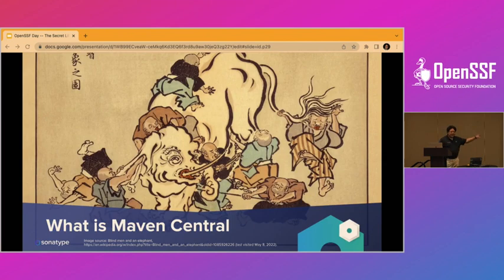All right, what is Maven Central? So when I give this talk in front of Java developers, I have to ask them to indulge me a little bit. They already know what it is. So this illustration is actually one of many in a Wikipedia article. If you go on Wikipedia and search for blind man and an elephant, you'll turn up this great article about a parable from the Indian subcontinent.